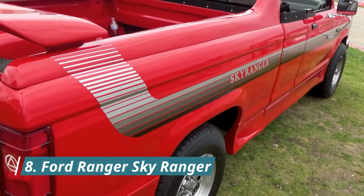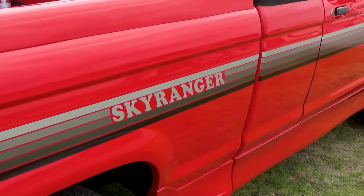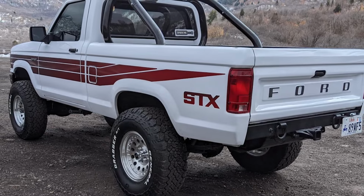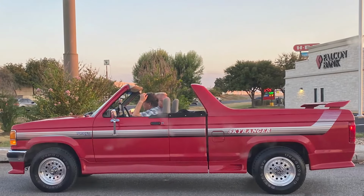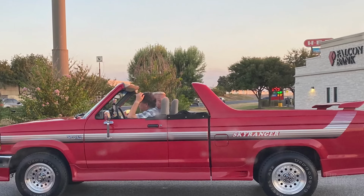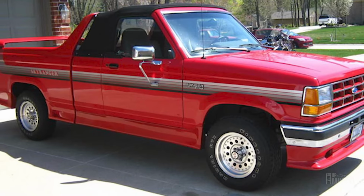The Ford Ranger Sky Ranger, produced around 1991, is a rare and unique take on the Ford Ranger STX. This model featured a convertible design with a durable cloth top and a stylish sports bar, combining the practicality of a pickup with the fun of an open-air drive.